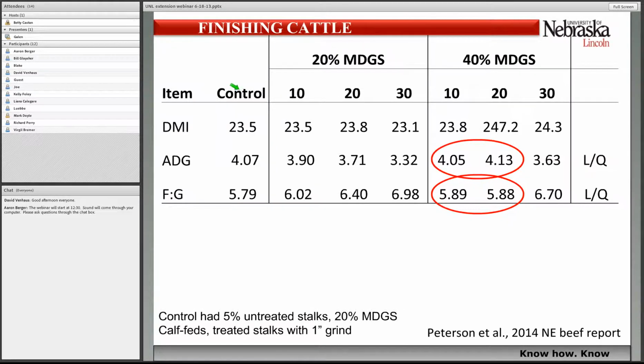So we have 7 diets. The control diet has 20% distillers, 5% stalks, untreated. All of these other diets have 10, 20, or 30% treated stalks, and those stalks are either in a 20% distillers diet or a 40% distillers diet. Now, if you look at this, there's a linear decrease in gain as we increase treated residue when there's 20% distillers, but notice it's quadratic when we look at it within 40, where actually our gains look very good feeding 10 or 20% treated residue as long as we've got 40% distillers in the diet. When you get up to 30% treated stalks, gains dropped off dramatically.